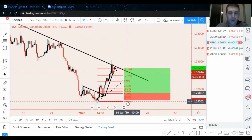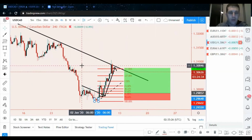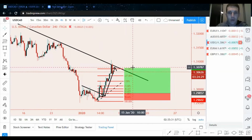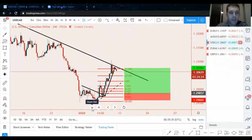25 pip stop, and that was all the way back to previous low, which was extremely safe. Gave it a lot of room to breathe for a target of 90 pips. So it was a very good setup, very good trade.